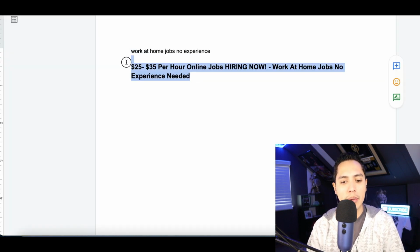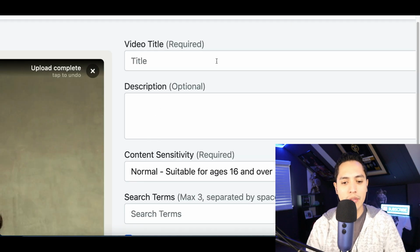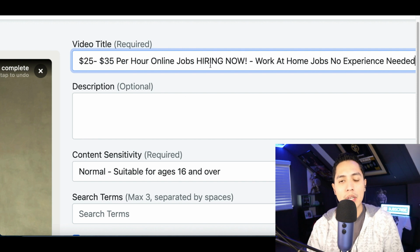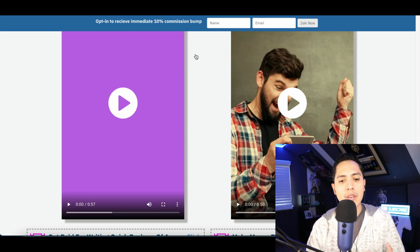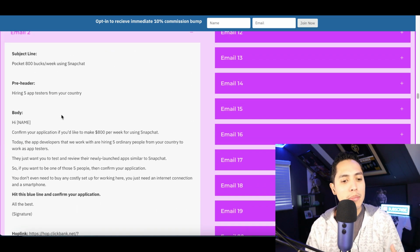Just go back to your document, copy the title that you created, paste it inside of the title box at the very top. Then for your description, all you want to do is go back to your resource page inside of ClickBank. And instead of going to the videos like we did, just scroll up and you want to look out for the email swipes.